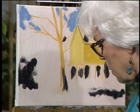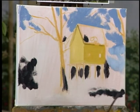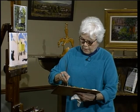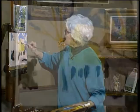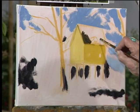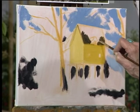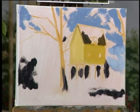That's too big a brush. They always tell you, paint with the largest brush you can. I don't know, I just can't seem to do that. I feel like I have more control with a smaller brush. Okay, right in here. And right over here, it's real dark. And then it gets a little lighter towards the top where the light is hitting it.